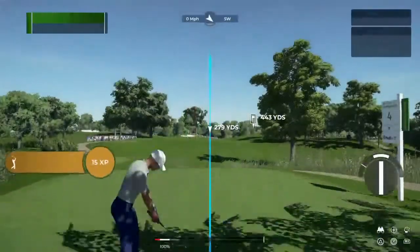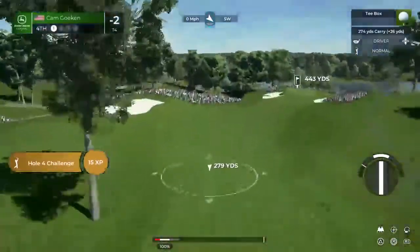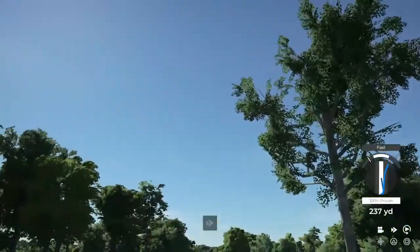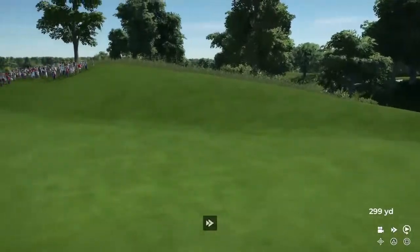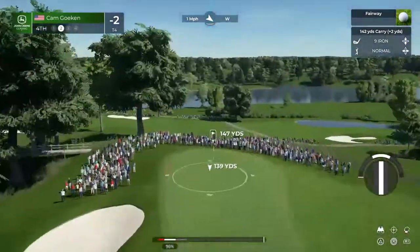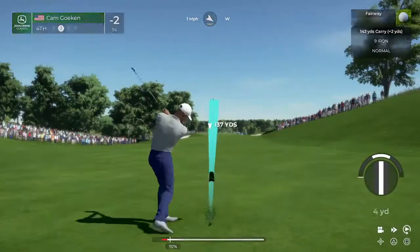And now teeing off on this par 4 hole. Par 4, 448 yards, sweeping dogleg left to right, big tree in the middle. Miss that, and you've got a simple second shot into a sliver of a green. Sitting at 2 under, tied for 4th.